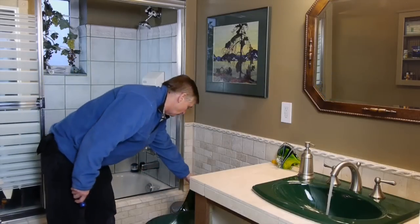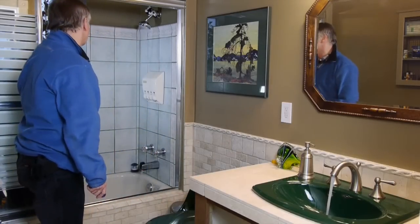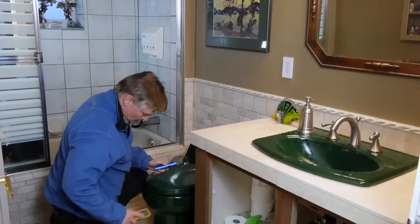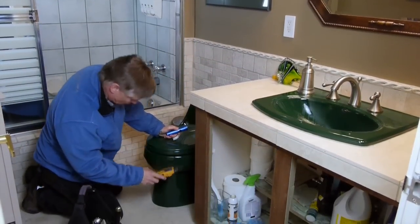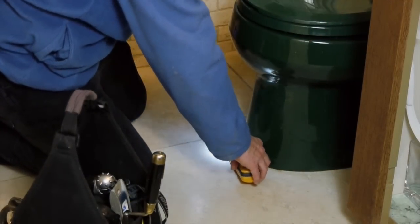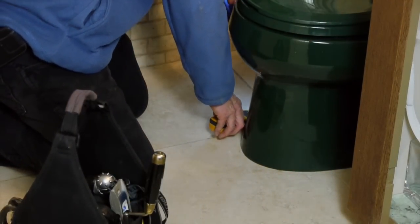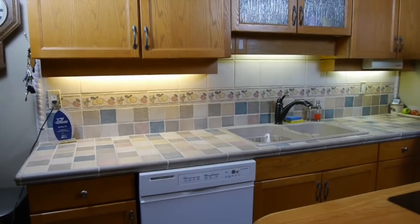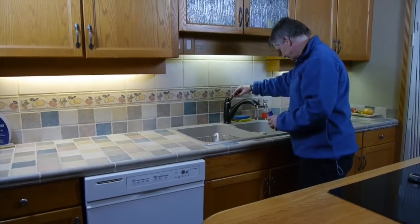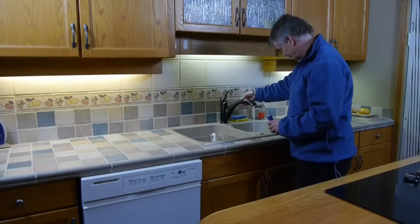All interior plumbing fixtures must be tested and checked for leaks. The safe installation of all permanently installed appliances should also be verified.